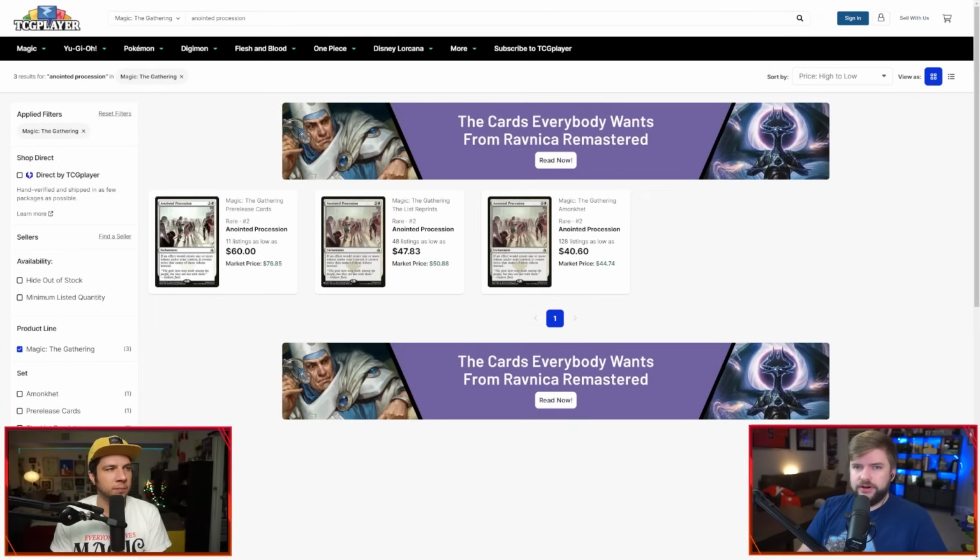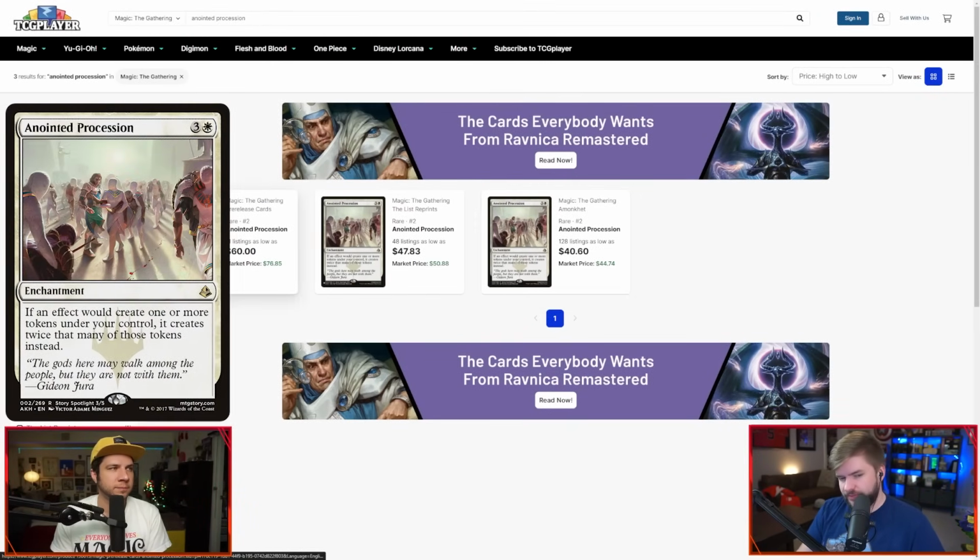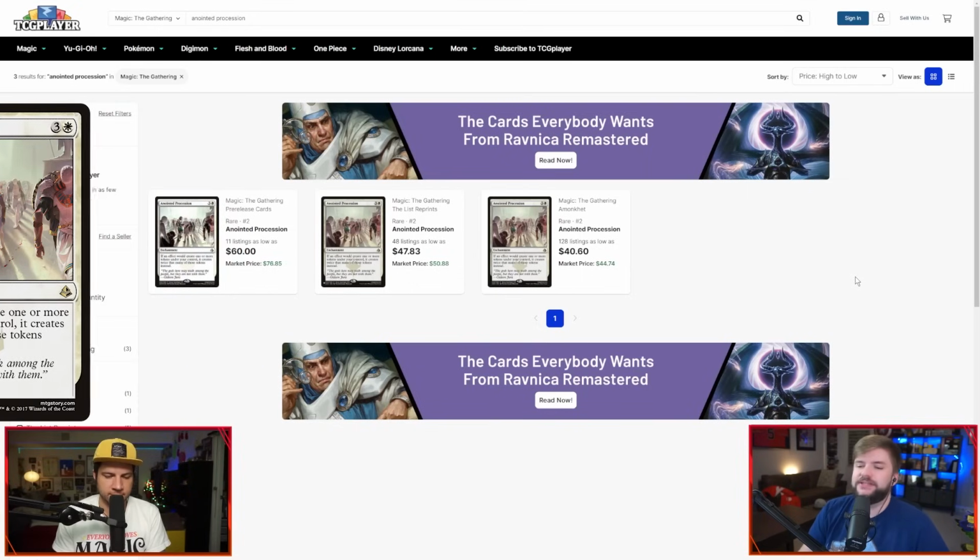That's right. It looks like there are 3 printings of this card, Anointed Procession, but that is a lie. You've got Amonkhet, you've got the pre-release card from Amonkhet, the little date stamped on there. And then you've got a list reprint, which hasn't really done that much. We call this a 1 printing card. I don't care too much about the list. We're just going to call it 1 printing because it showed up in Amonkhet in 2017.